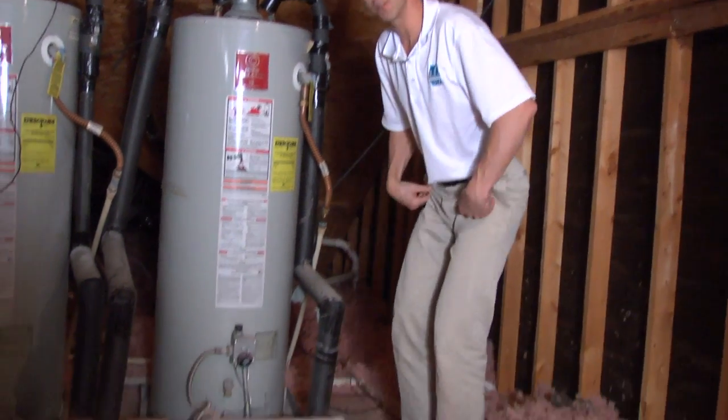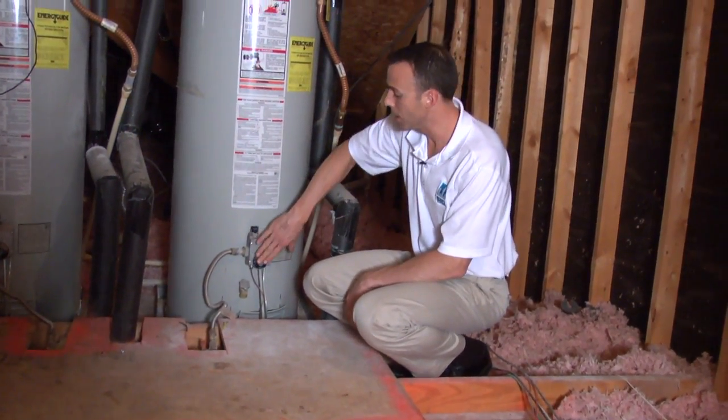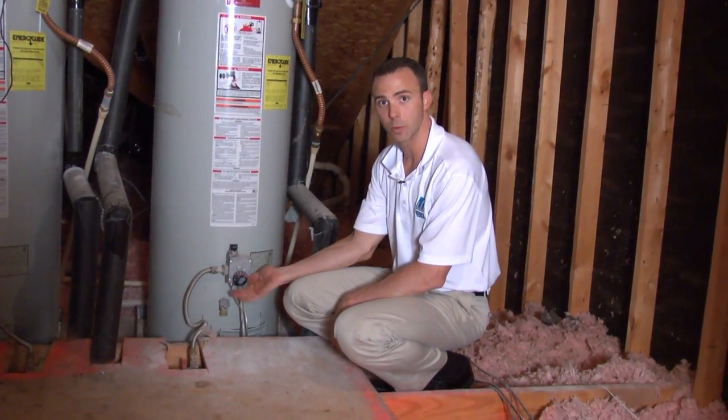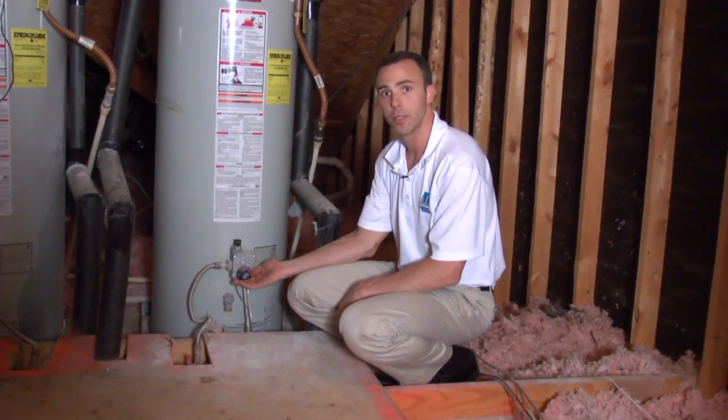Lastly, we want you to be aware that on the front of each hot water heater is a temperature control. This may be as obvious as this one on the front of the unit or behind a plate. Either way, you should be able to access this with a couple screws or simply turning the knob to adjust the temperature to your preference.